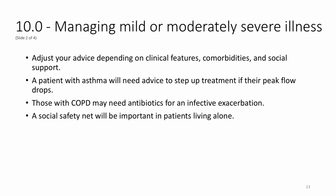Adjust your advice depending on clinical features, comorbidities and social support. A patient with asthma would need advice to step up treatment if their peak flow drops. Those with COPD may need antibiotics for an infective exacerbation. A social safety net will be important in patients living alone.